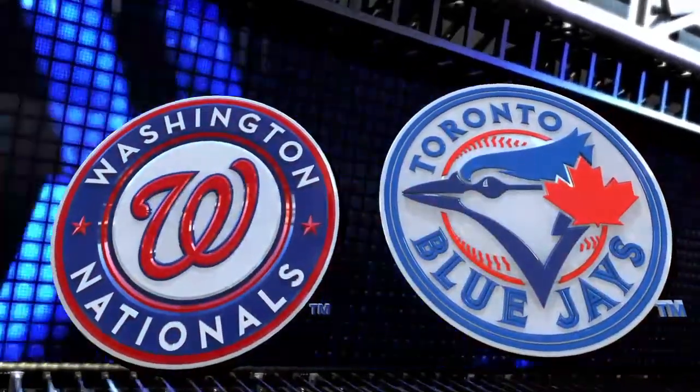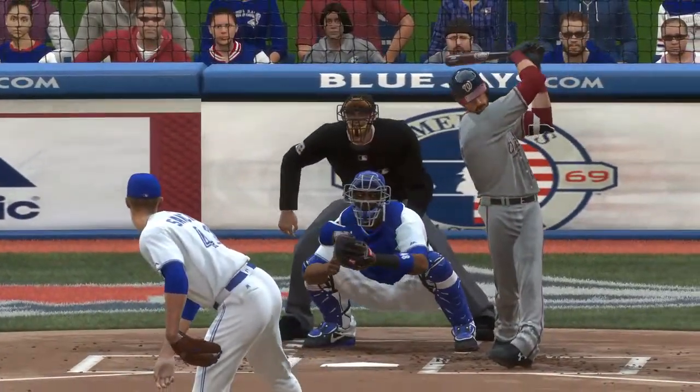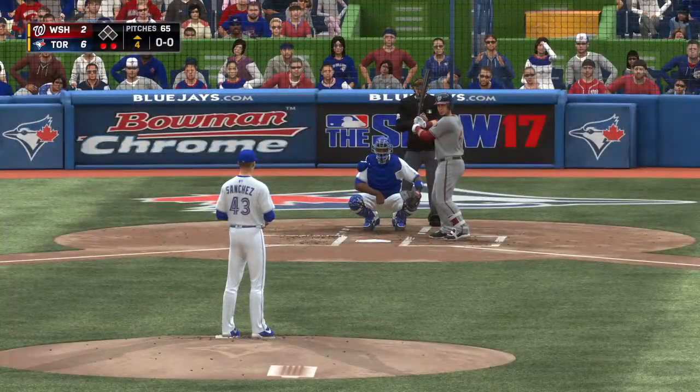Really impressive pitching there. Sometimes as a pitcher you can get frustrated when you make a good pitch and you don't get that call from the umpire. But what does he do? He comes back with a good pitch and gets the strike.